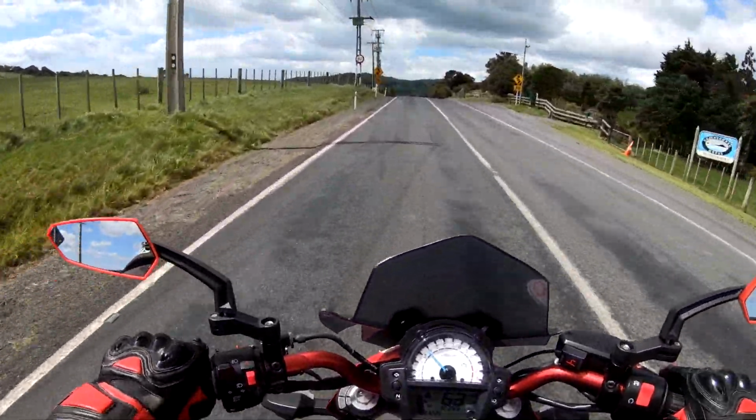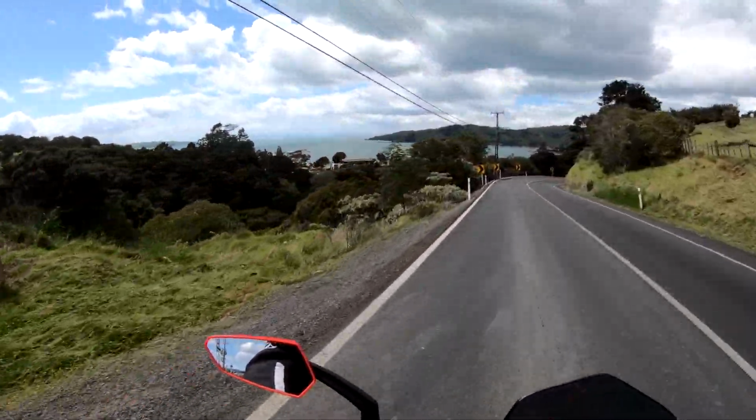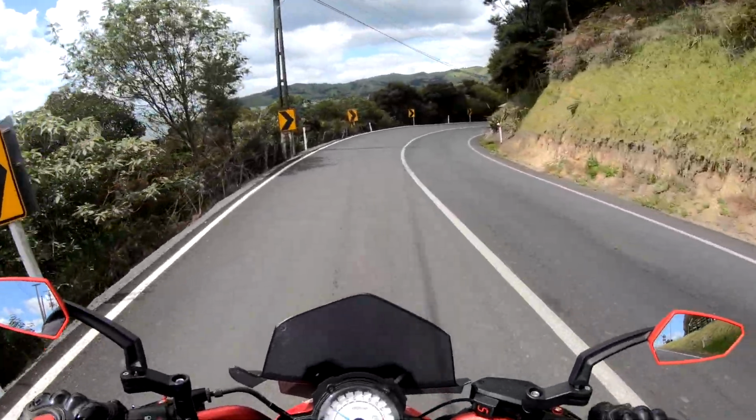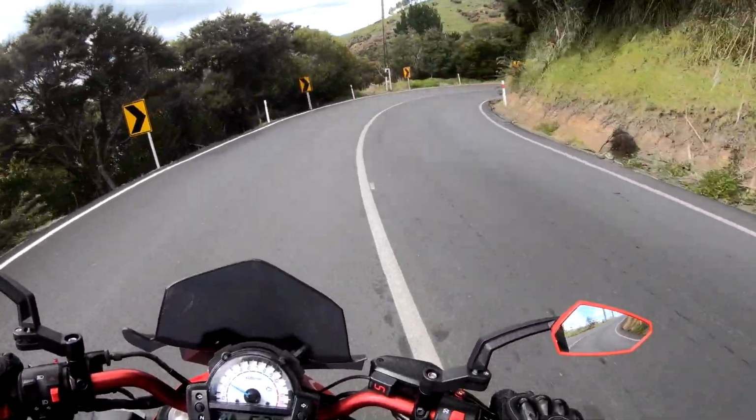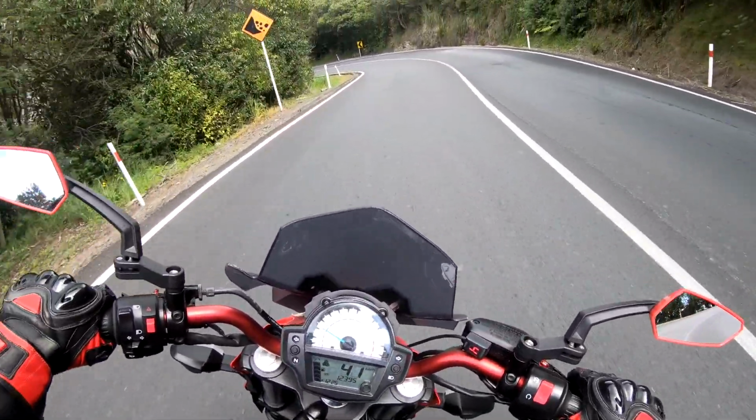This is Kawakawa Bay coming into view now. We go down this tight twisty section before dropping down into the bay, the first bay and then the second bay, which is around the point. That's where the toilets, store, petrol station and boat ramp is.